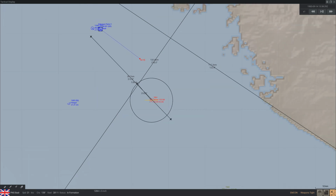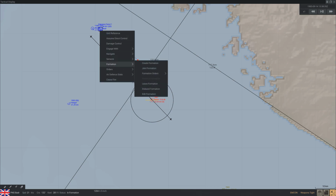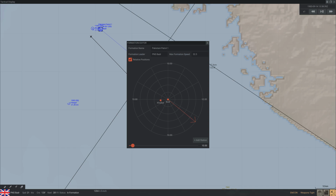When you draw a circle centred on a unit, the circle moves with the unit. Much like a range ring, a very handy feature. Next, let's adjust the formation so the Khyber is in line astern with the Badr.